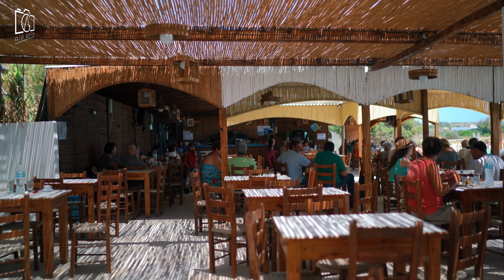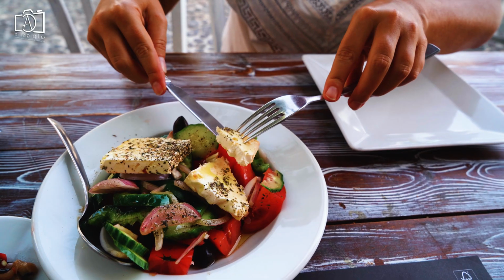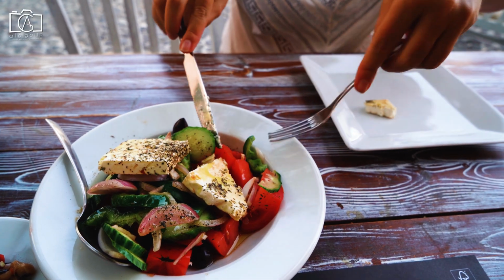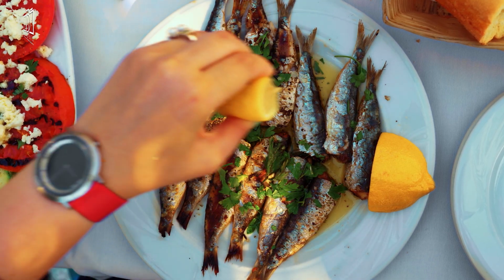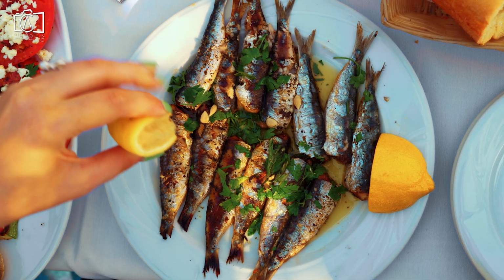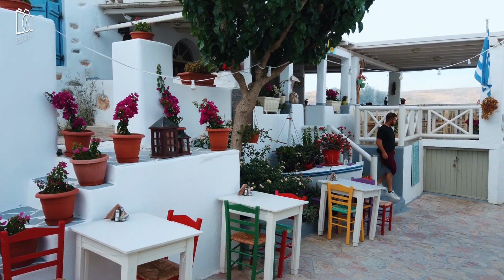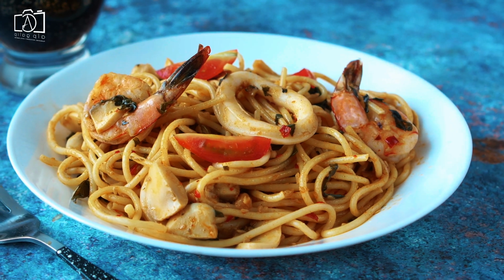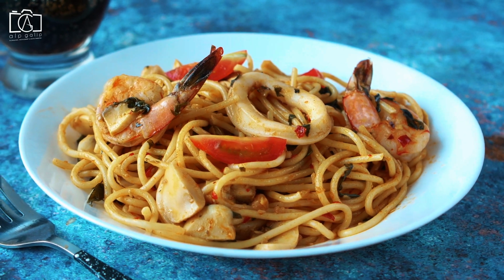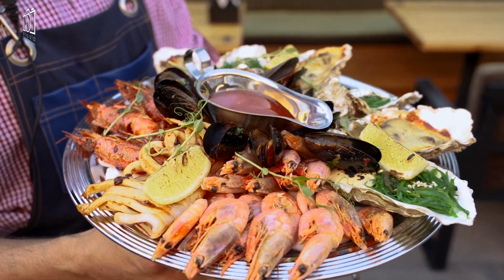Visitors to Koufonisi should not miss the opportunity to indulge in fresh seafood, a staple of the island's cuisine, with locally caught fish, octopus, and calamari being particularly popular. Traditional Greek dishes such as moussaka, souvlaki, and spanakopita are also widely enjoyed, often prepared with fresh, locally sourced ingredients. Additionally, Koufonisi is known for its delightful pastries and sweets, such as baklava and galaktobureko, which provide a perfect end to any meal.